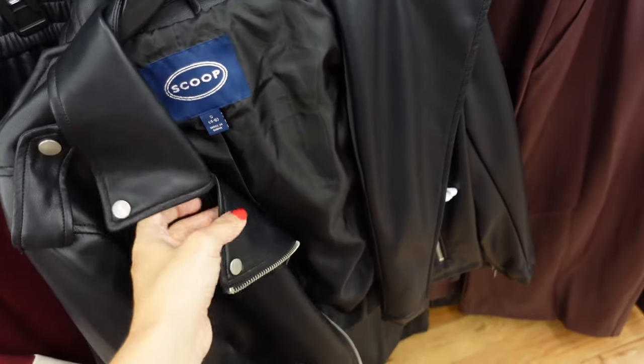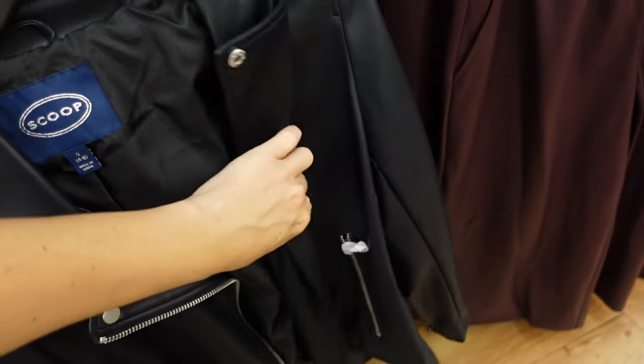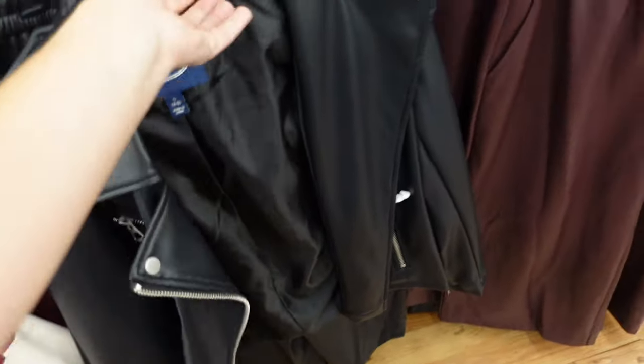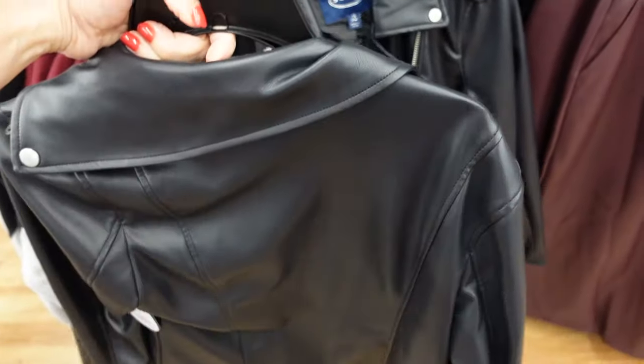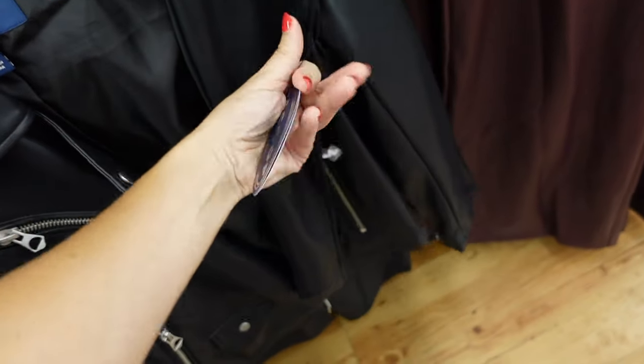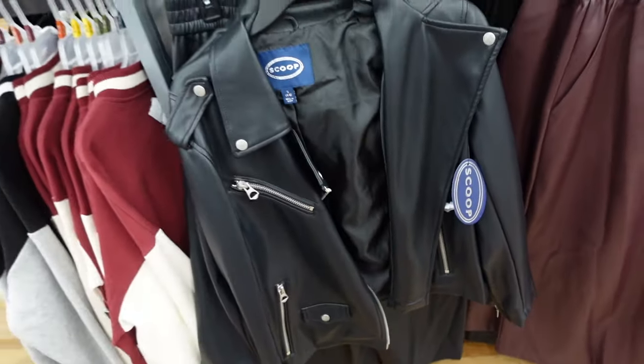Also brought back their faux leather moto. So this one has that oversized collar, the side zipper, zippered pockets. Relaxed to the wrist, it is completely lined on the inside. The seam detailing in the back. And they're going to be $45.